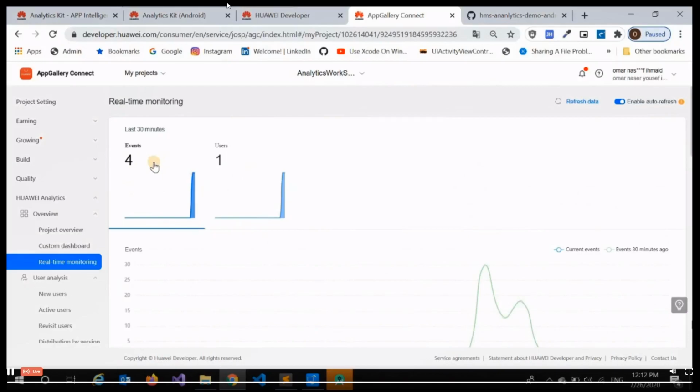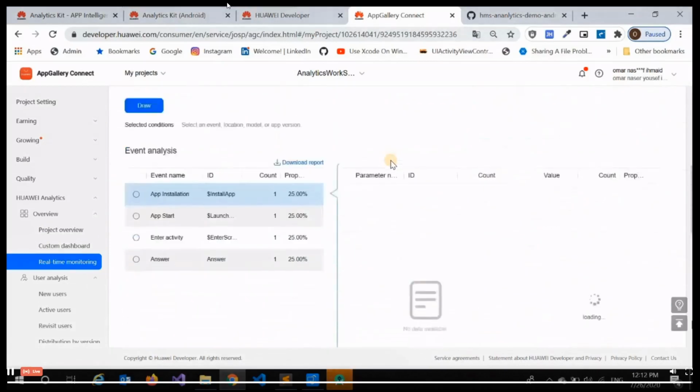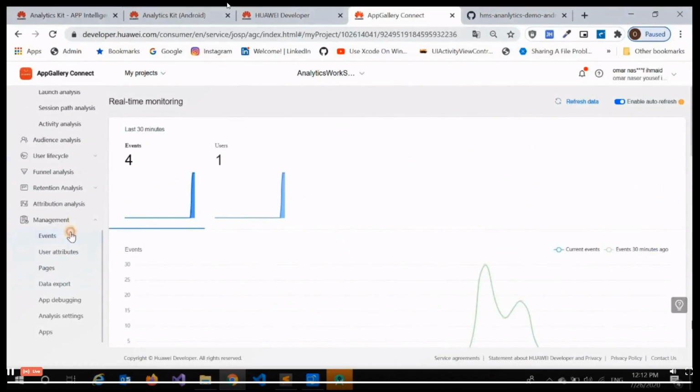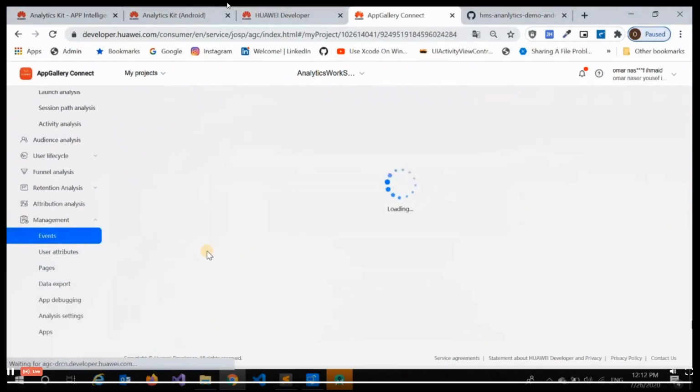After refreshing it, we should receive more than four events. So we will make a manual refresh again. It's keeping four events. Okay, let's talk about something else until it takes the new events.